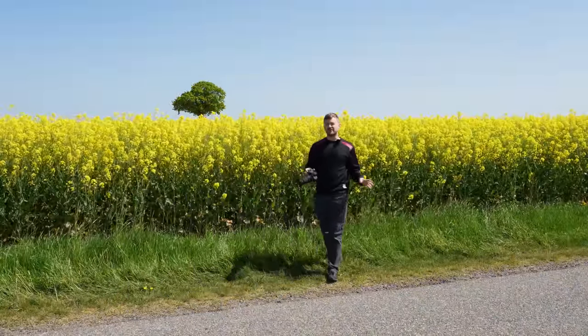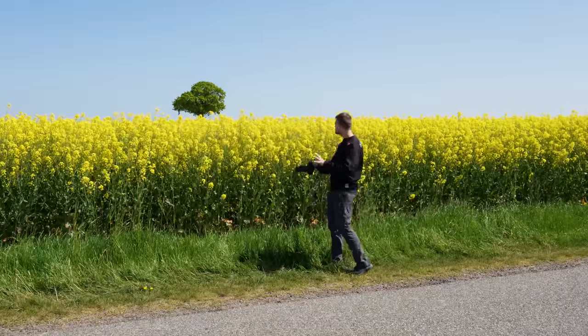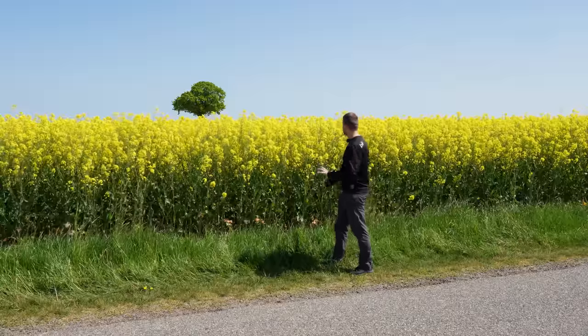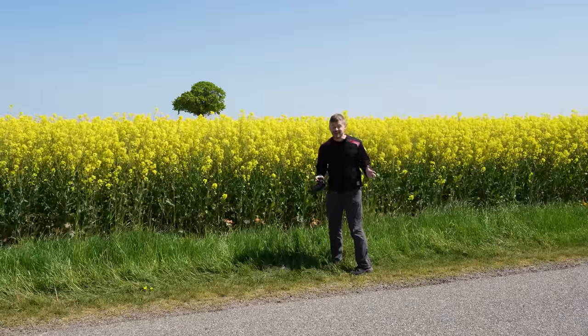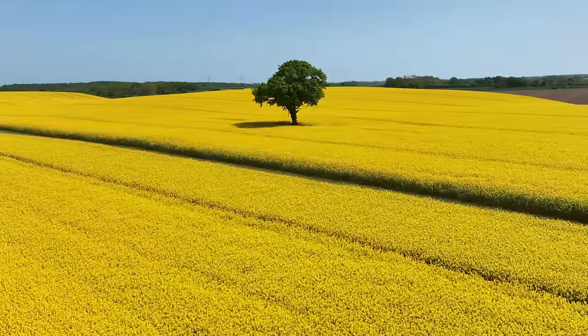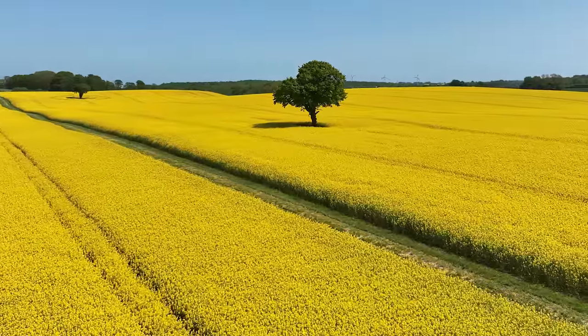So I'm right now driving from the southern part of Funen to the northern part, and I'm just stopping at different locations on the way up there. And one of the really good locations I found here is yet another lone tree. You know me, I like my lone trees. And this here is probably one of my favorite lone trees I've found on a rapeseed field.